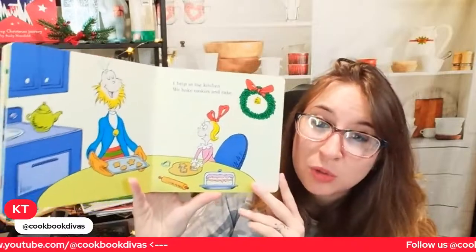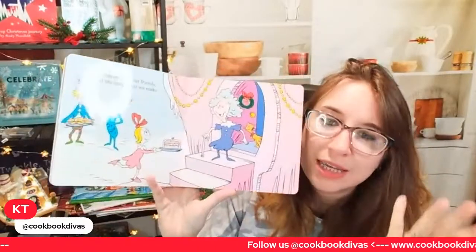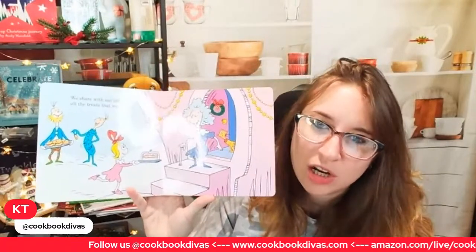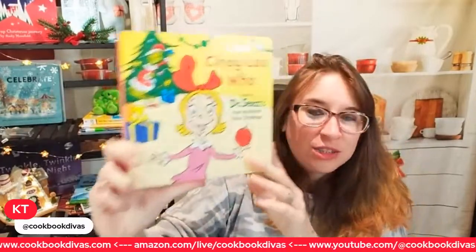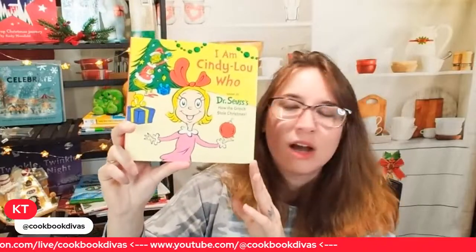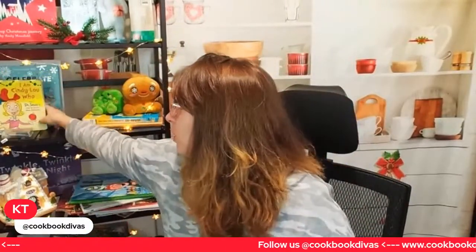So this is a cute festive holiday book too that is rhymey. It's perfect, again, a great gift set if you have people in your life that love Dr. Seuss, love the Grinch, and want to learn more about little Cindy Lou Who. So this is I Am Cindy Lou. This is 29% off, so $6.39. Again, I would highly suggest these two as a pair. That'd be adorable for wintertime reads.